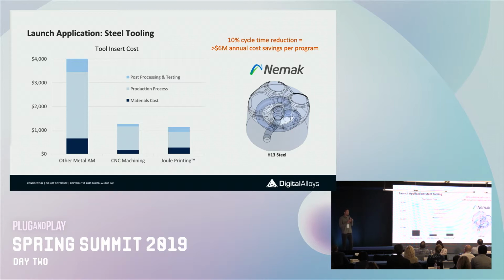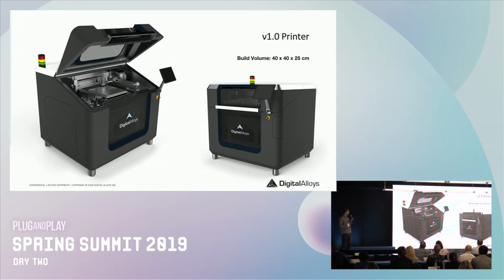And similarly, in automotive, we can save a lot of time and cost in tooling applications, where we can print H13 tool steel to rapidly build casting tools, stamping tools, molding tools, and many more applications. Here's a quick view of the printer. The build envelope's about a 16-inch cube. That's about the size of a beach ball. We can print parts up to that size.